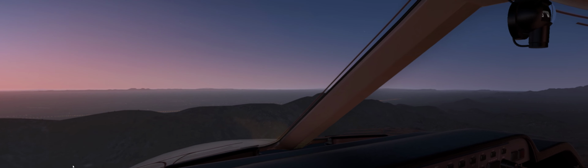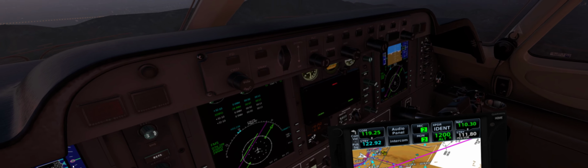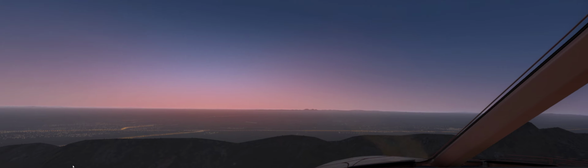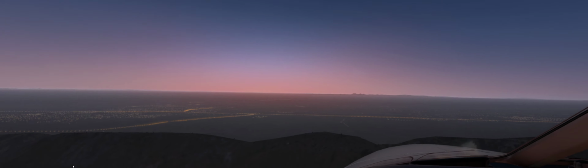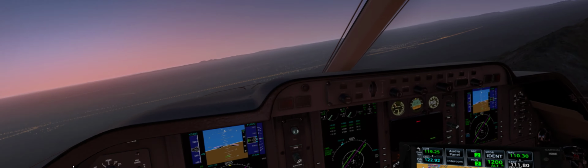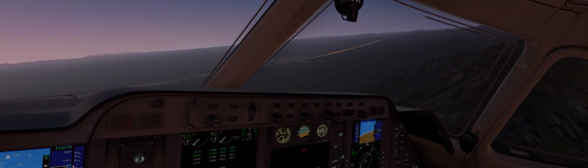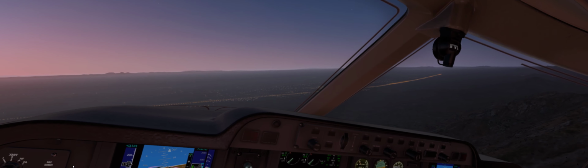Hey, I don't think this is real. This is not the real approach. My God. I'm glad we're looking at our charts. Look at that. Hey, I'm not touching a thing. It's doing it all on its own. Terrain. Yeah. Terrain. Real close to terrain.